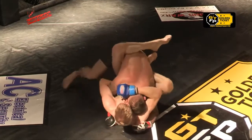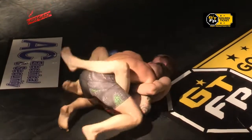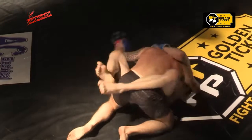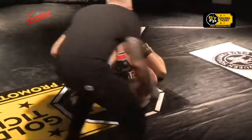Absolutely, Andrews, the rangier fighter, as you've pointed out before, has got a little length. It's going to make looking for the submission perhaps a little bit easier. How many times have we seen fighters with that kind of body shape just work so well with those triangles? And here we come.